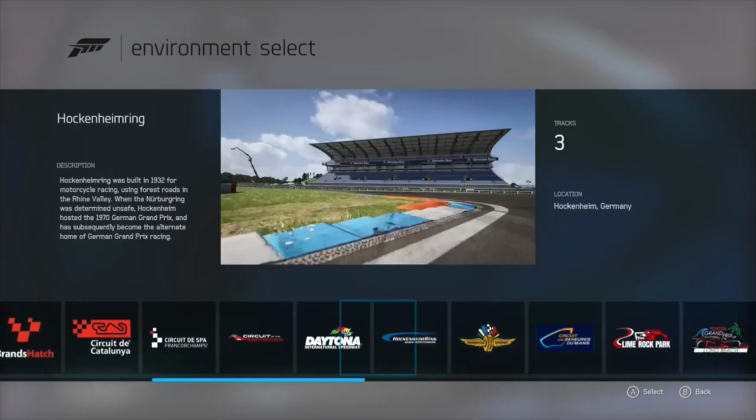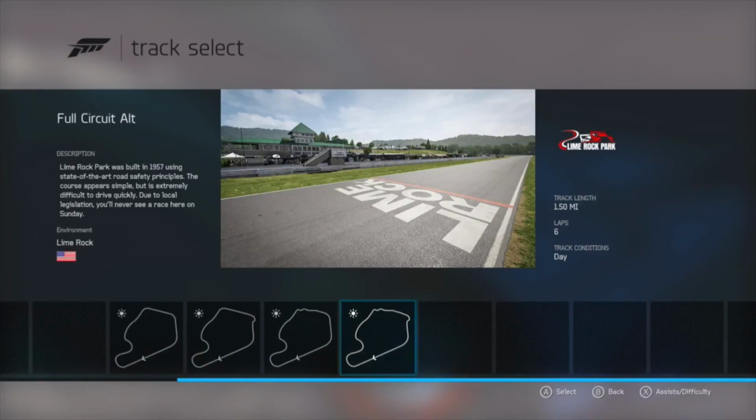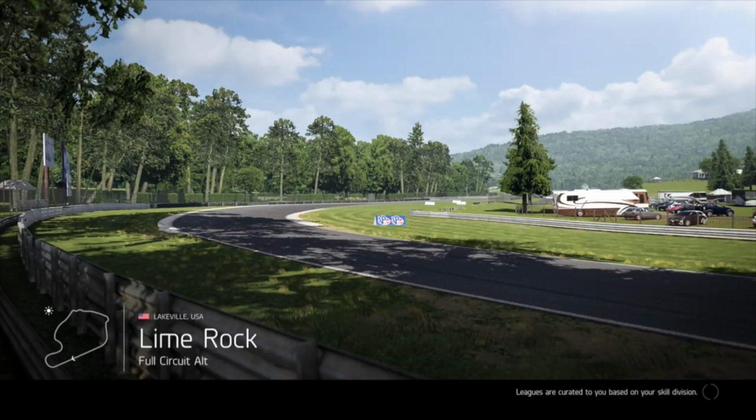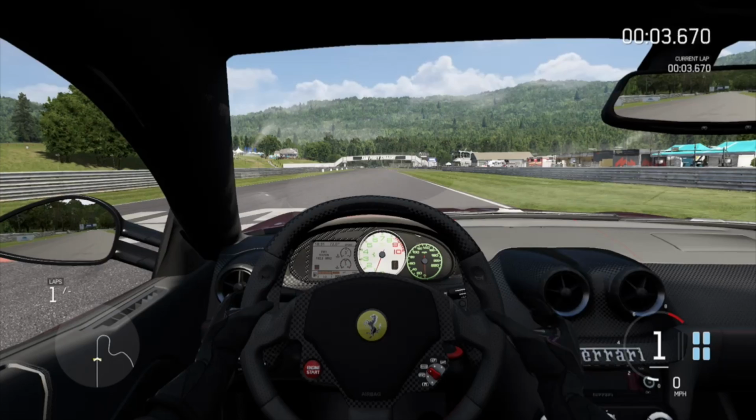So what we're just going to do now is select a test track. I'm going to try Lime Rock. Now it's going to be the full alternate track. My concern is it's maybe a little bit too small to get a representative test time. But if it is a good track to use, then I'll continue using it with all my future cars. So we get a baseline.